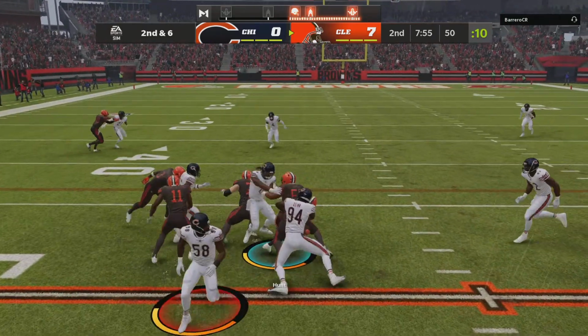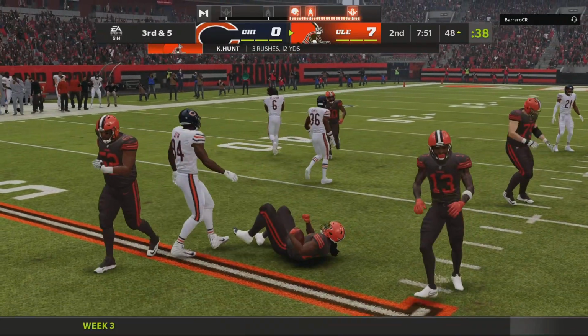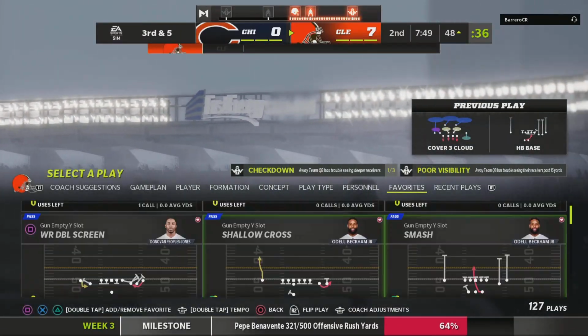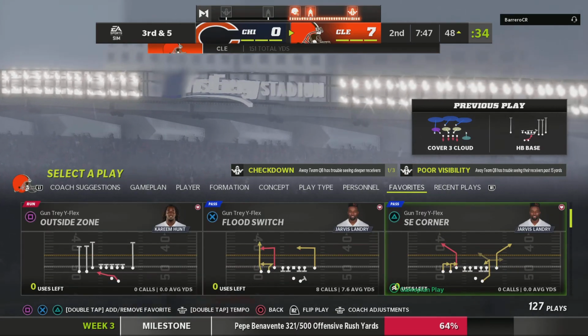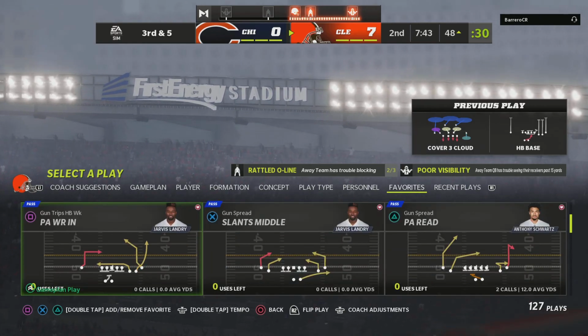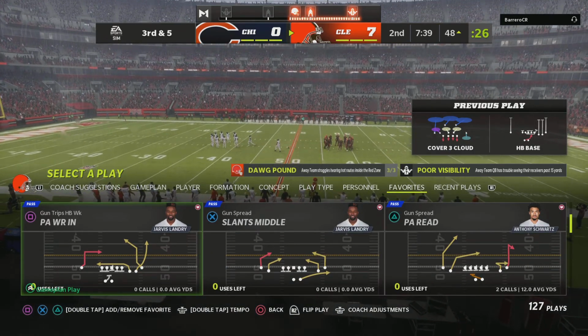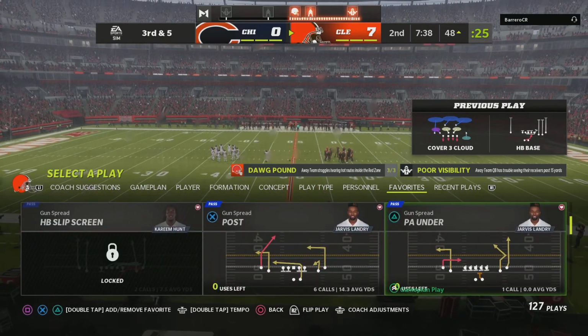Mayfield gives this one to Hunt. He'll be taken down at the 48 for a pickup of 2 yards. Well done to sniff that out defensively. He had it diagnosed pretty quickly. I love that description because diagnosed is perfect on that one. Read his keys, made the play, and he couldn't even get going moving the football.